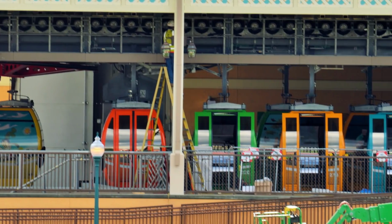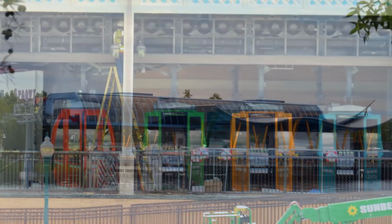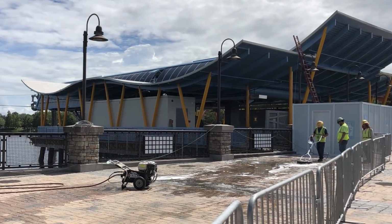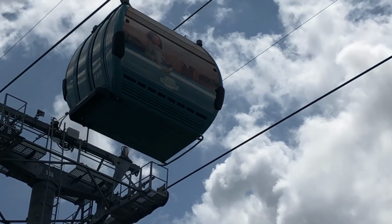But in just a few weeks, guests at Caribbean Beach Resort, Art of Animation, and Pop Century will be able to take advantage of this new super fast way to get to and from the parks. This is going to be a big game changer.